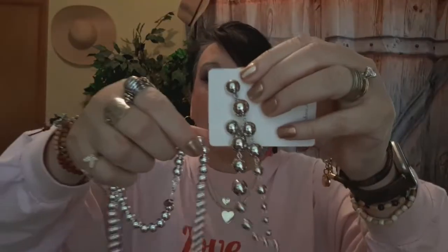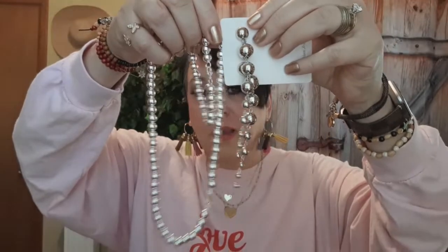Let me show you something. I just ordered these. You guys know I just ordered these. This bracelet and then the necklace. Okay, so we're going to be wearing them together. Yes, we are. Of course. Because the beads are in. This is the in thing right now.